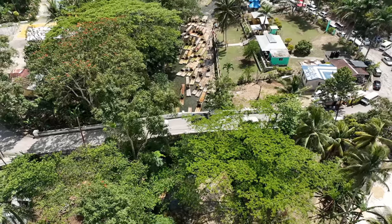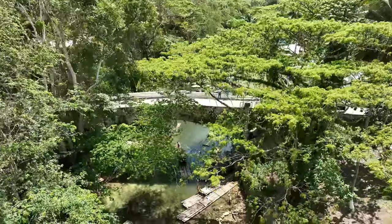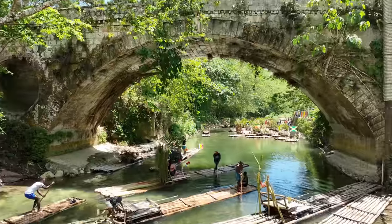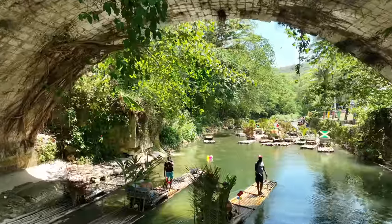This bridge has been here from 1820. On one side it's St. James, on the other side it's Hanover. In June 1979, the worst floods that Jamaica has seen, the floods came above the bridge.